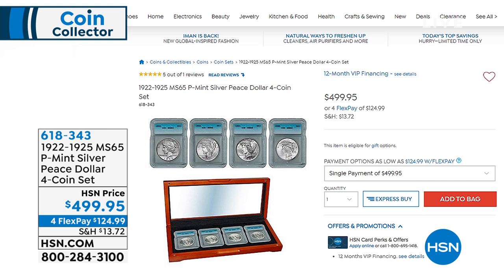There's a perfect five-star review on that. Yeah, as they should be. Spectacular. I don't have enough to air, but I did want to show you those right there, certified mint state 65 at $125 a coin. Great, great value there.